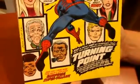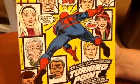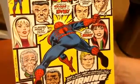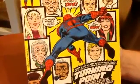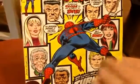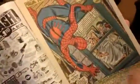And pretty much, there was a lot of foreshadowing beforehand, and a lot of people, because of the drug issue that I just reviewed, were thinking Harry Osborn was going to be the one to OD and kick the bucket. But at the end of the issue, you find out that's not the case at all. So go ahead and we'll open it up.